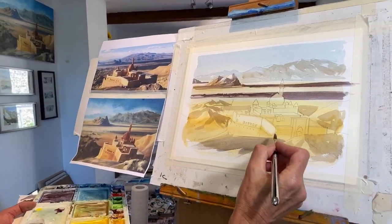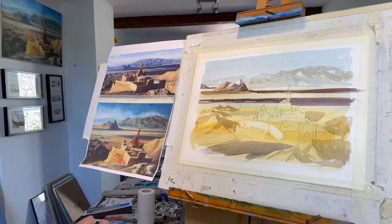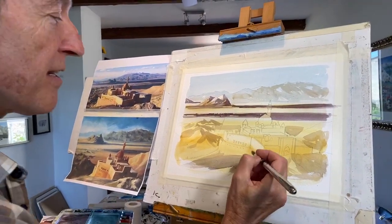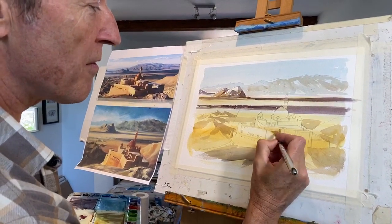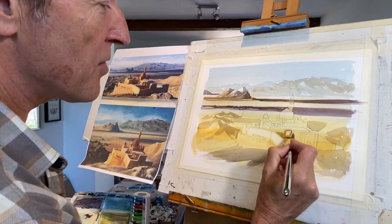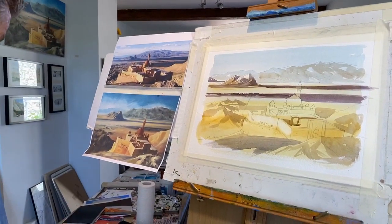I noticed you actually do have green in your palette. Are you intending to use it? I'm trying to avoid it. After the amount of flack I had for promoting Payne's grey, I thought, oh, I'm trying to avoid that. But what I'm doing now, actually, I'm going to use a slightly bigger brush.